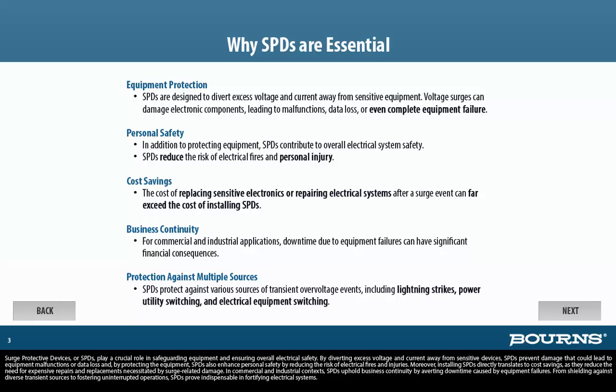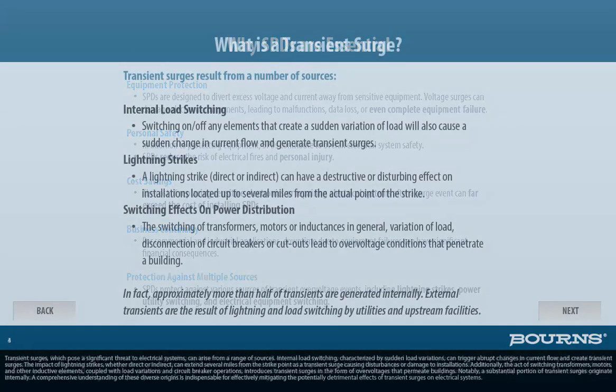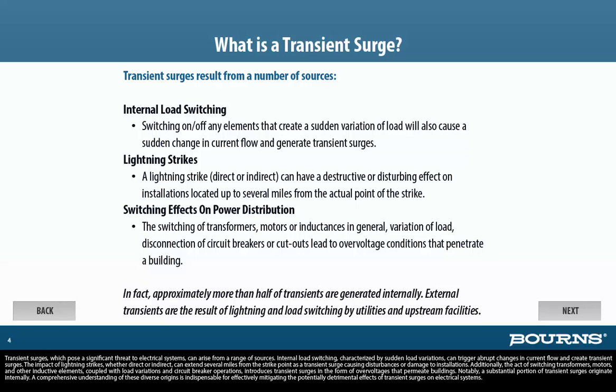In commercial and industrial contexts, SPDs uphold business continuity by averting downtime caused by equipment failures. From shielding against diverse transient sources to fostering uninterrupted operations, SPDs prove indispensable in fortifying electrical systems. Transient surges, which pose a significant threat to electrical systems, can arise from a range of sources.